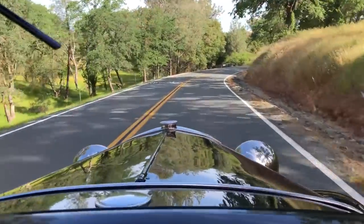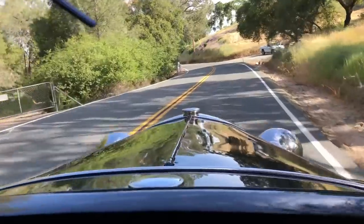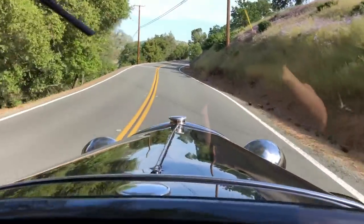Yep, here we go. Here's another set. You ready? Nope. They're not even there. Nothing. Yep. That's Model A suspension right there.